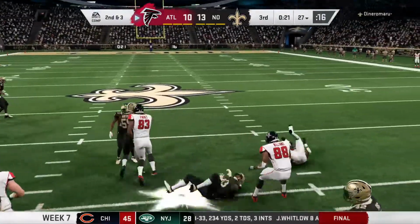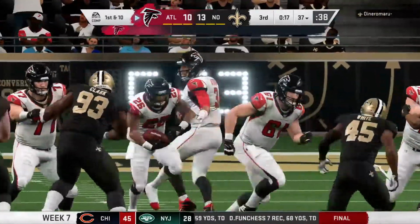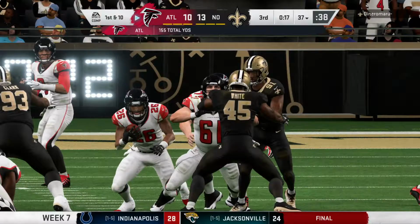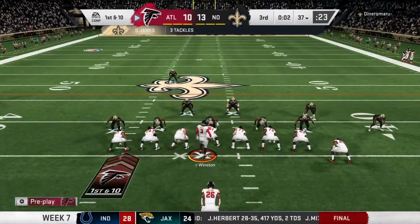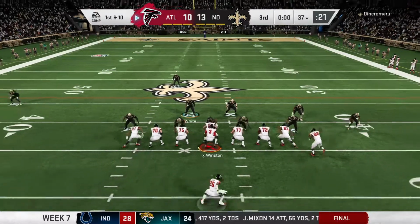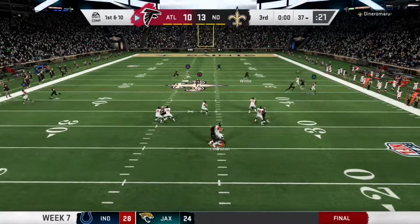Again, it's Coleman. And he'll be brought down right around the 37. They were not fooling around at all, were they? 2nd and short, and they brought out the heavy package. Almost like the super heavy package against that defense, didn't it? Yeah, I don't think they expected that much beef up front, and it turned into an easy 1st down conversion.